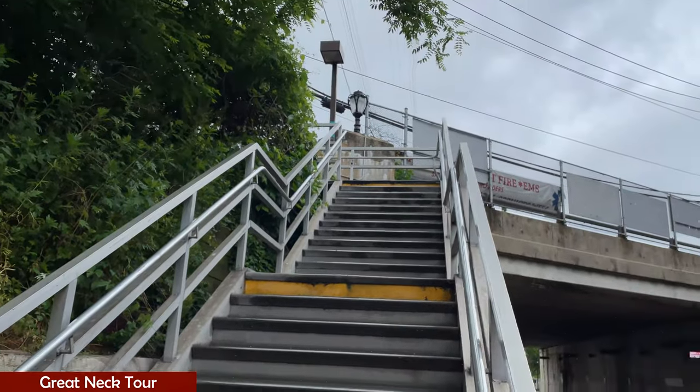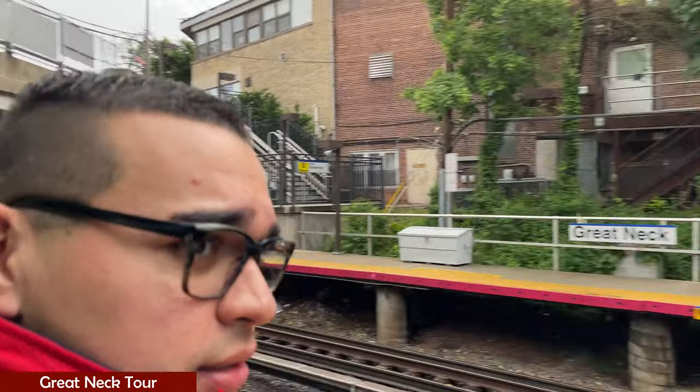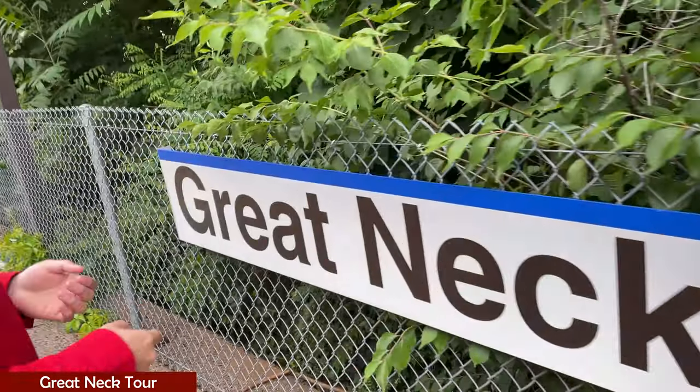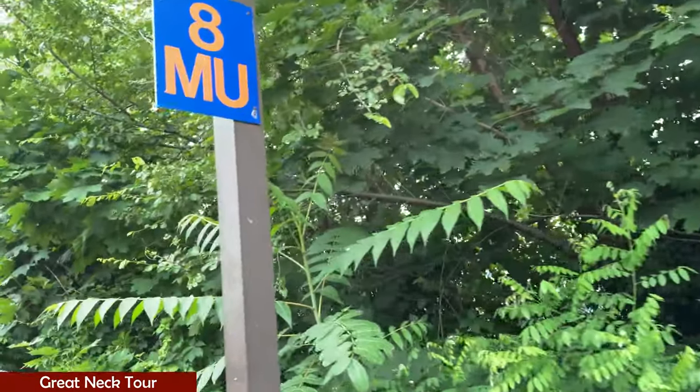So here you can see the staircase. If you were to go up the staircase, this would lead you to the street. And from there, you could visit Great Neck, the town of Great Neck. From here, this will conclude the ending of the platform. More than likely, what you're going to see here is more of nature. You're going to see a lot of trees.